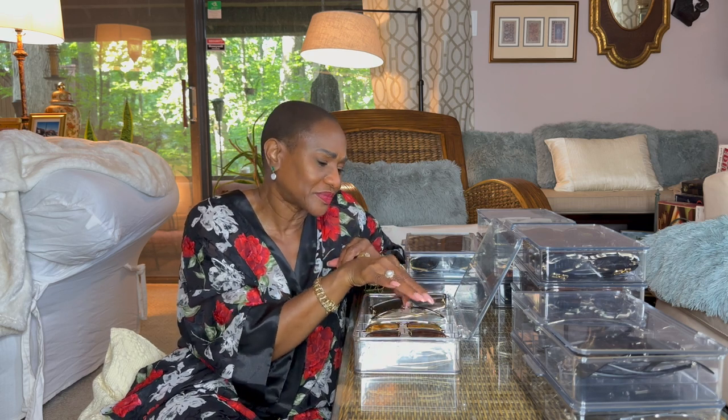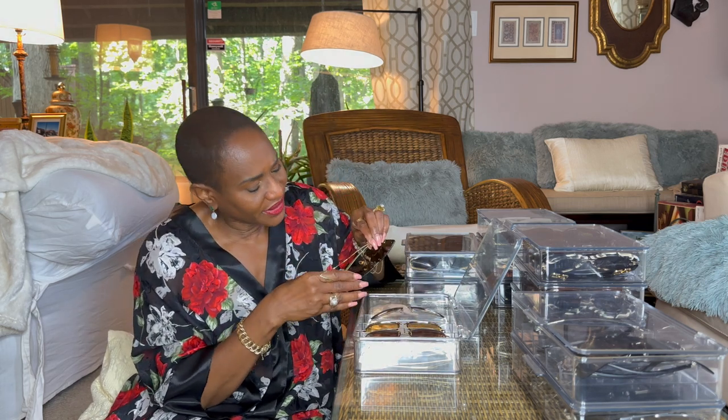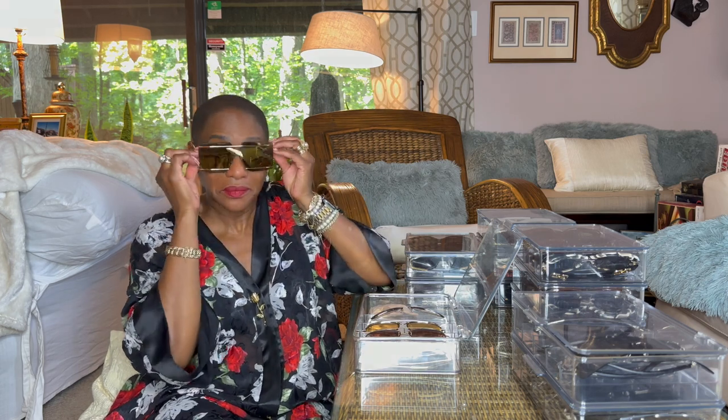But P, whenever you're ready to give up that Tom Ford sunglasses, you know I'm waiting. Who are these? These are Loewe. I actually love these.